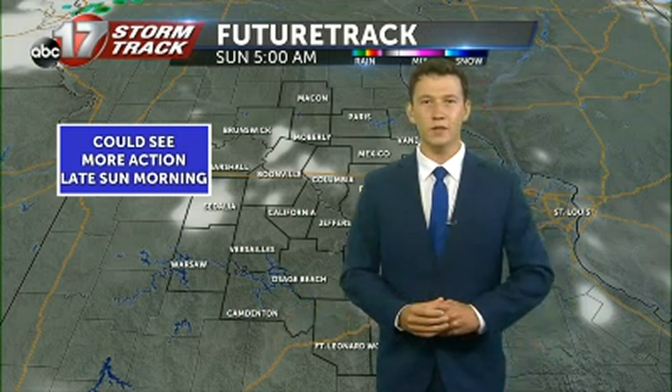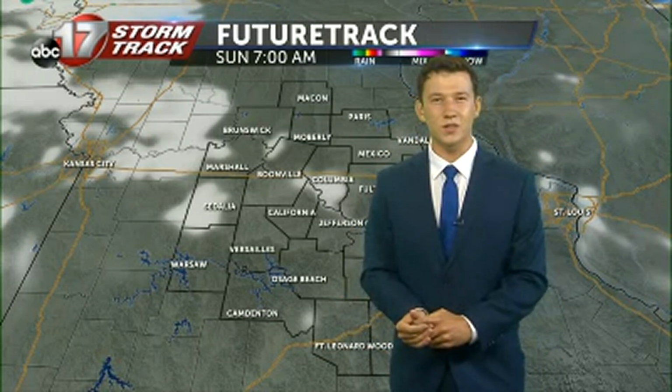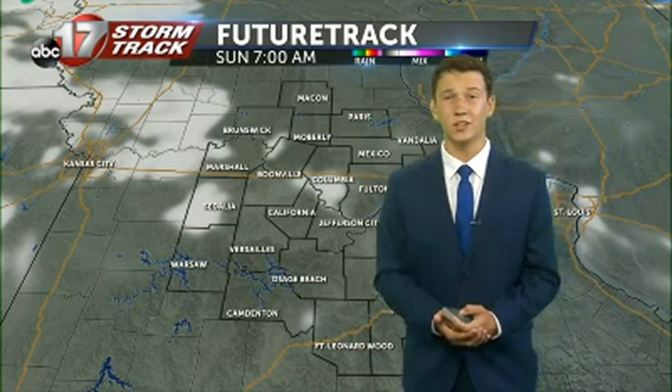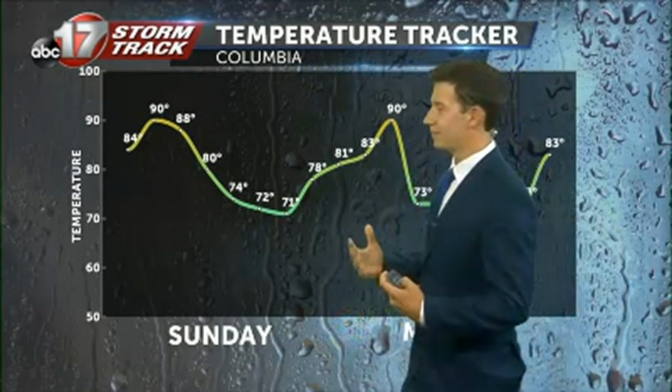We do have some models showing us that it could be a similar setup to what we saw today. But again, there is some uncertainty and disagreement with a lot of this. So we are going to be tracking this closely over the next couple of hours and really up until that point, so we can get you a good idea of what we might expect. But that isn't out of the question.